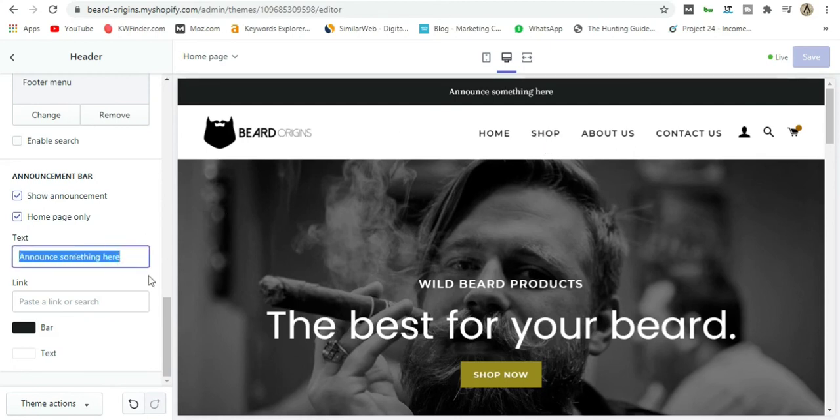But this is great to tell people, we already set a free shipping rate for people who purchase products with the value of 900 or more. So let's say free shipping on orders more than 900 rand. What's going on with my spelling today? Okay, so now this announcement bar actually will tell people right off the bat if they buy products of the value of 900 or more, they can get free shipping.